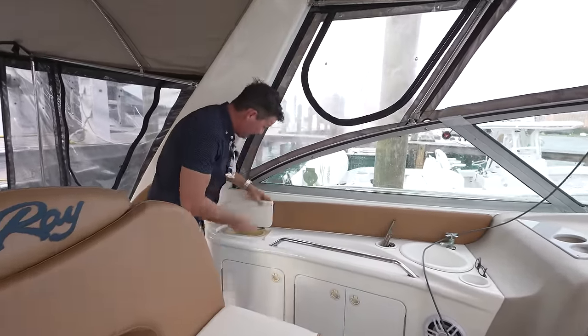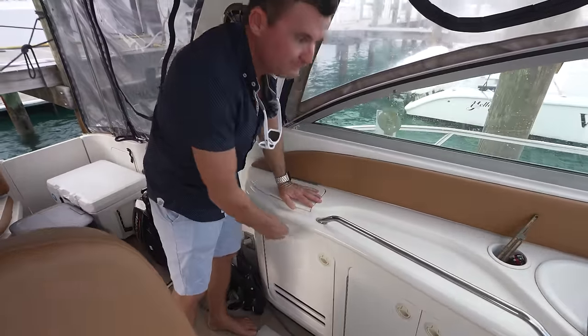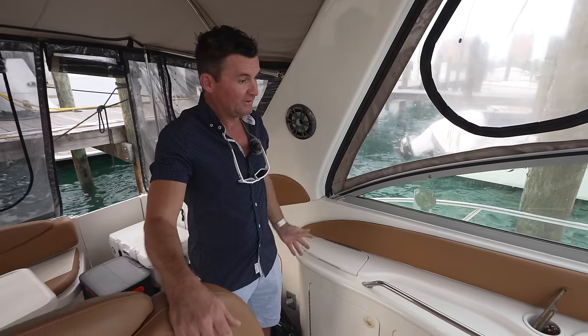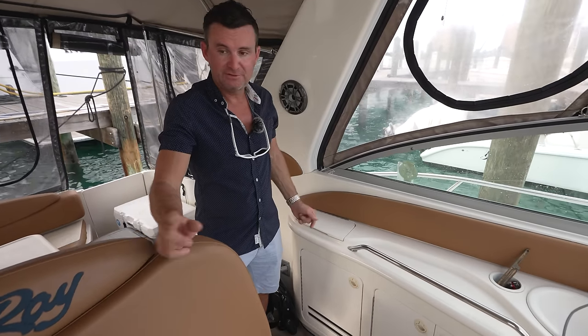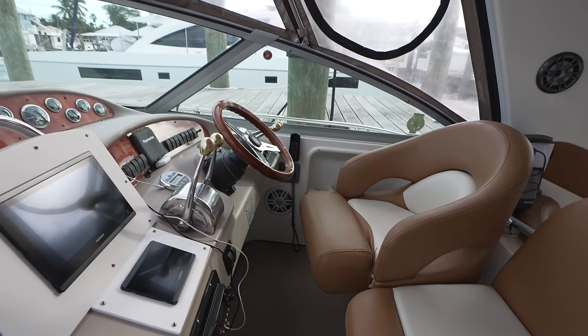And then over here, a little drop top trash can. And so you don't have to run downstairs and throw stuff away every time. With that, we will head over to the helm station. All right, this is the helm station. Pretty much everything you need here.